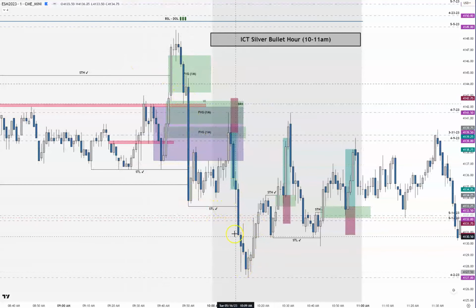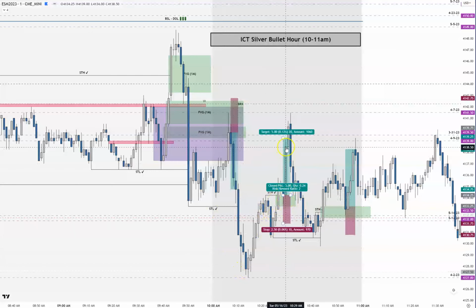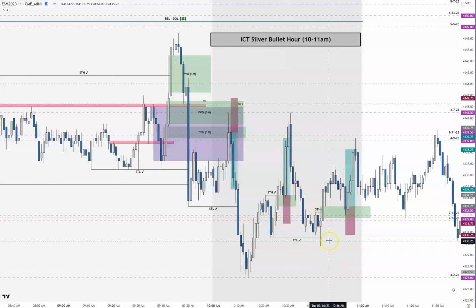Clear a short-term low or a higher time frame low? Yes. Do you clear a short-term high? Yes. Is it a change? So that's a market structure shift. Do you have displacement? Yes. Do you trade back into it? Yes. Can you get 5 handles? Yes. Short-term low cleared. Higher time frame low cleared, rather.